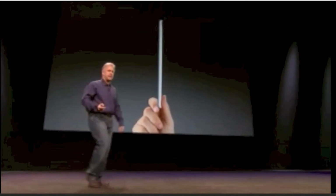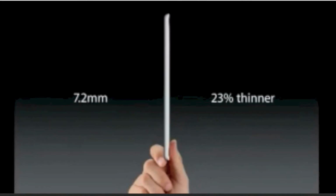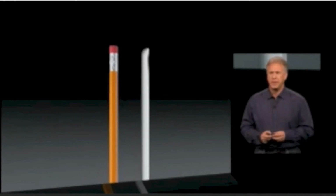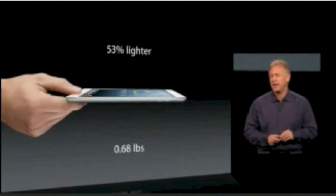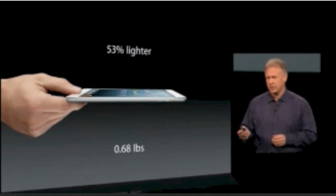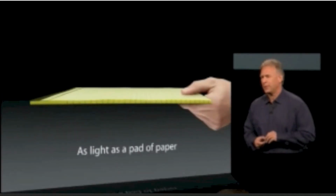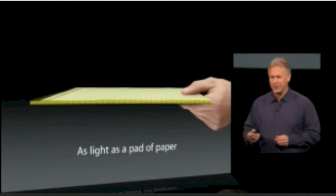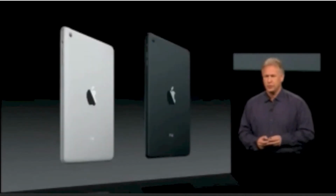So this iPad mini is just 7.2 millimeters thin. That's about a quarter thinner than the 4th generation iPad. To put it in context, it's as thin as a pencil. That's thin. It weighs just 0.68 pounds. That's over 50% lighter than the previous iPad, 4th generation. So in context, what could you compare that to? It's as light as a pad of paper. We were going to say a book, but books are much heavier. So we came out with a pad of paper. It comes in black and white, the white with silver, the black with a slate back. It's beautiful on both sides.